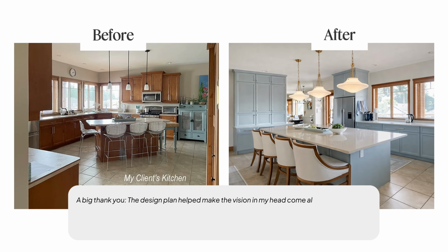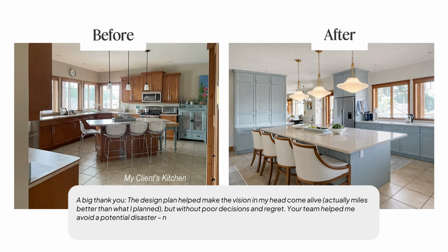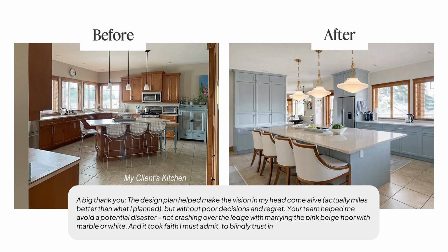And she said, "A big thank you. The design plan helped make the vision in my head come alive. Actually miles better than what I planned, but without poor decisions and regret. Your team helped me avoid a potential disaster, not crashing over the ledge with marrying the pink beige floor with marble or white. And it took faith, I must admit, to blindly trust in the moments I couldn't see it. I knew the foundation of your expertise was solid and it would work, and that I had to trust and let go. The result is a timeless, gorgeous kitchen that we love."